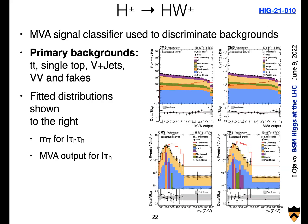So for this analysis, an MVA signal classifier was used to discriminate backgrounds. The primary backgrounds are t-tbar, single top, B plus jets, diboson, and fakes. And the fitted distributions are shown to the right. Like I said before, for the L tau final state, the MVA output is being fit, and for the L tau tau final state, the transverse mass distribution is being fit.